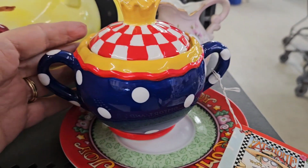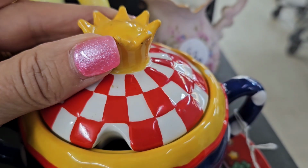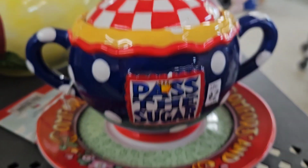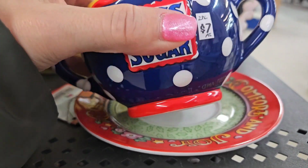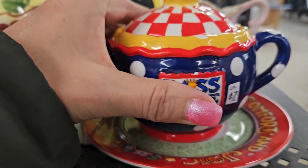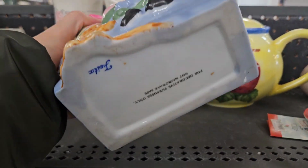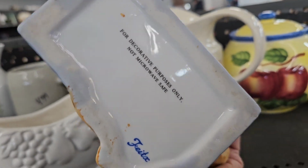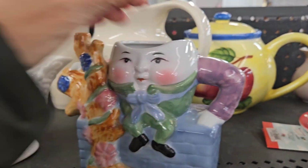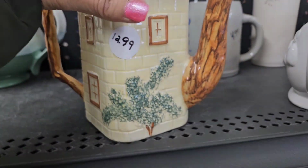Found this new with tag Mary Engelbreit piece, but it was chipped up on the top of it. It had an even bigger chip on the other side. They wanted $2.99 for it. There was a saucer underneath. I was wondering if there was maybe a teacup to go with it. I'll keep an eye out for that. I really liked this teapot, but not for $12.99.